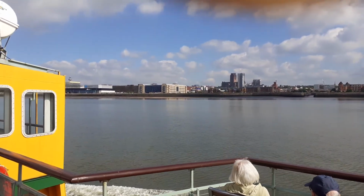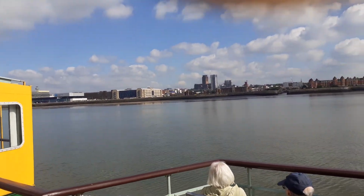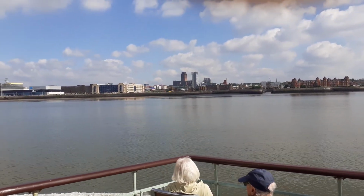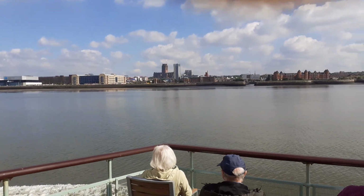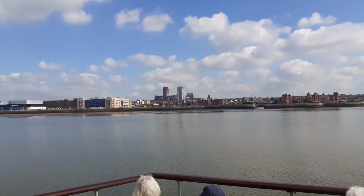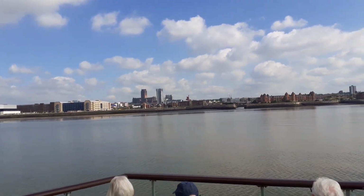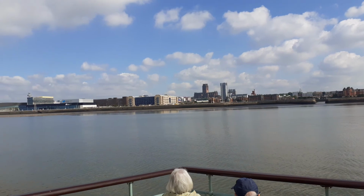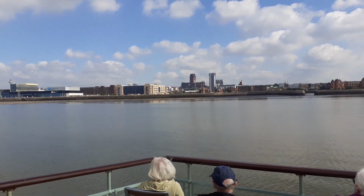Liverpool is continuing to have a thrilling renaissance and was European Capital of Culture for 2008. It also reflects the dramatic transformation in the River Mersey itself. It has recovered from being one of the most polluted rivers in Europe in the 1980s to become a haven for fish and wildlife and a focus for regeneration along the waterfront.